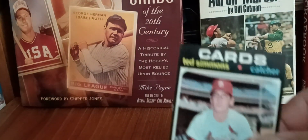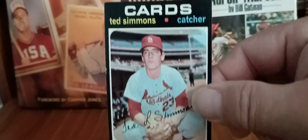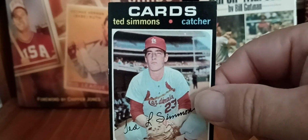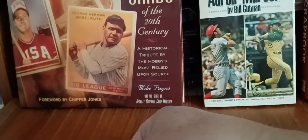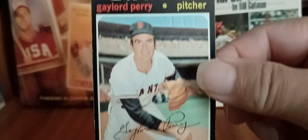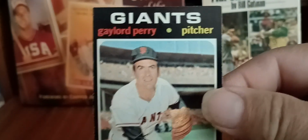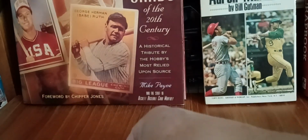Ted Simmons. How do you like that card? That's a beauty. Nicely centered, sharp corners. Probably at least a 6 or 7 if I were ever to get it graded. Gaylord Perry recently passed away. Rest in peace, Gaylord. That's another beautiful card.